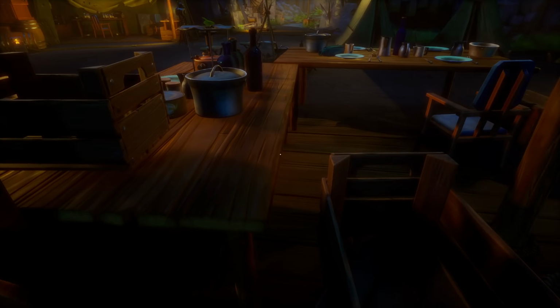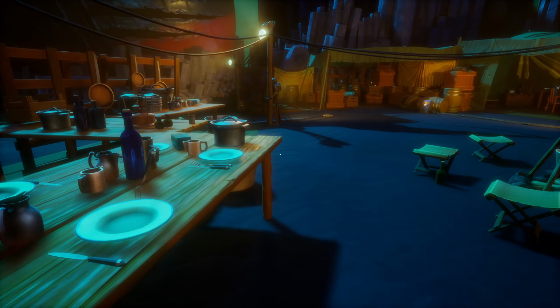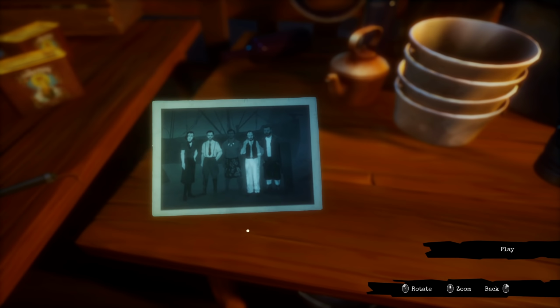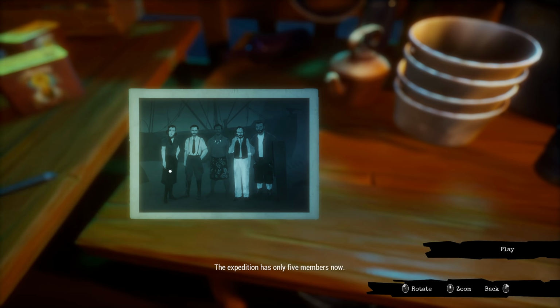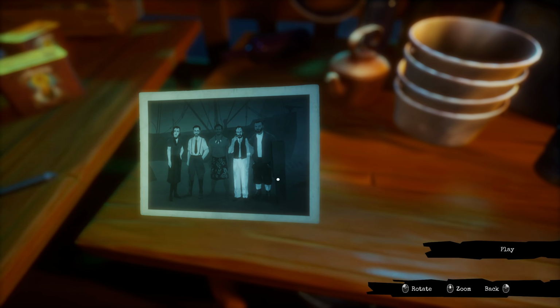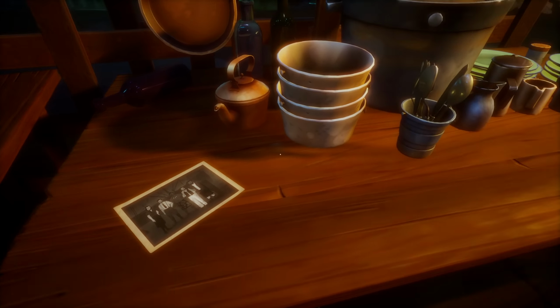There's some sort of paper there. Did I miss that? Or was it not available? There's something here. What is this? The expedition only has 5 members now. This guy looks a little sketchy. Doesn't look like he's 100%.